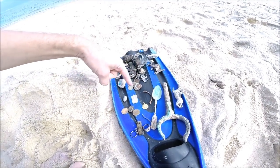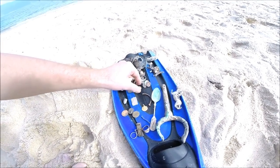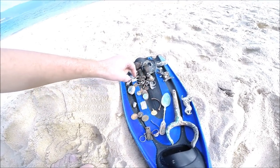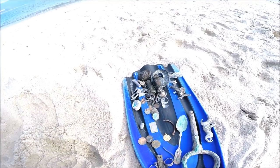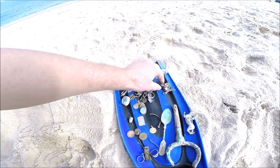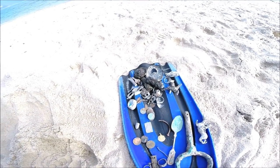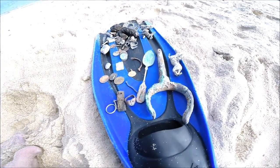This is all around 50 meters from the shore. There are these coins, nothing else. And yeah, near the shore, all this modern trash. So the nearer you get to the shore, the worse it gets. But in the beginning it was quite good.